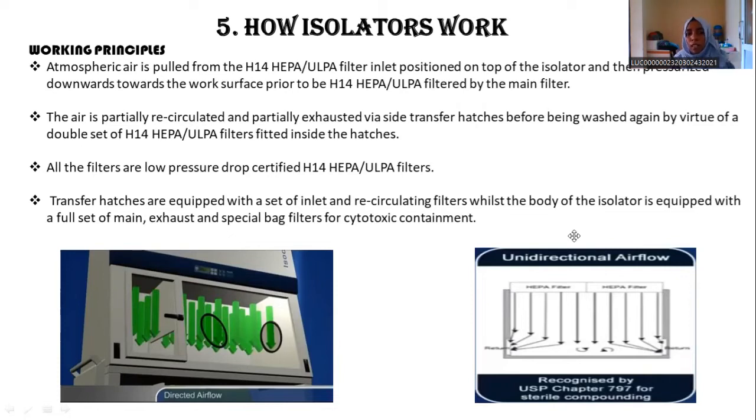All the filters are low pressure drop certified filters. Transfer hatches are equipped with a set of inlet and recirculating filters, while the body of the isolator is equipped with a full set of main and exhaust special bag filters for cytotoxic containment.